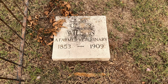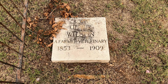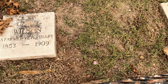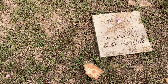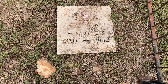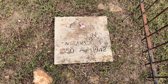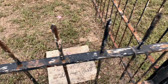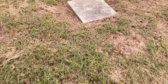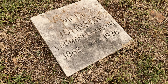We've got Oliver Wilson from 1853 to 1909. Says he was a farmer and veterinary. And then, I can't make out the name on this one, but it's definitely another Wilson, who was a seamstress, 1850 to 1942. And then over here, next to them, Nicey Johnson, another domestic servant.